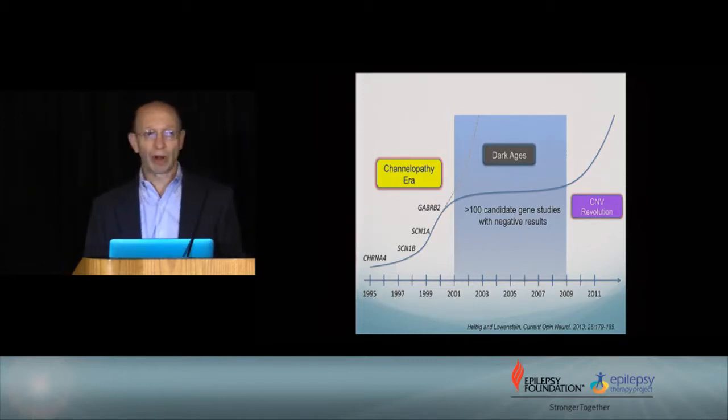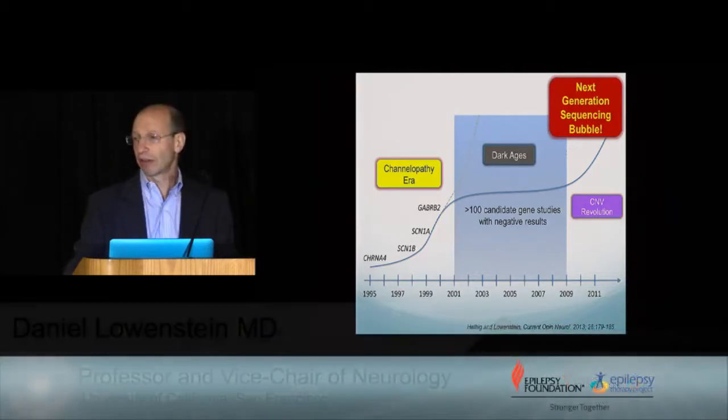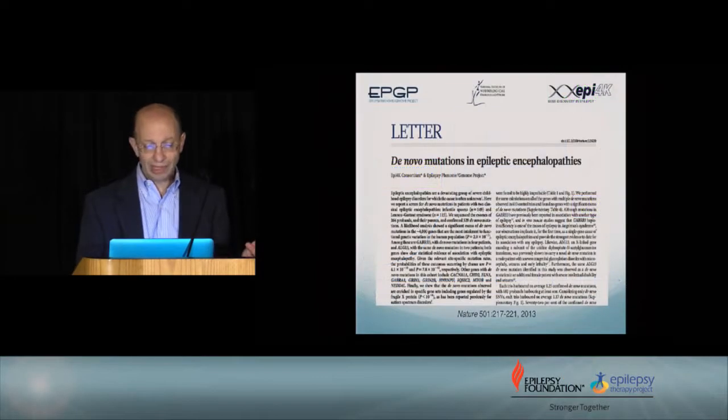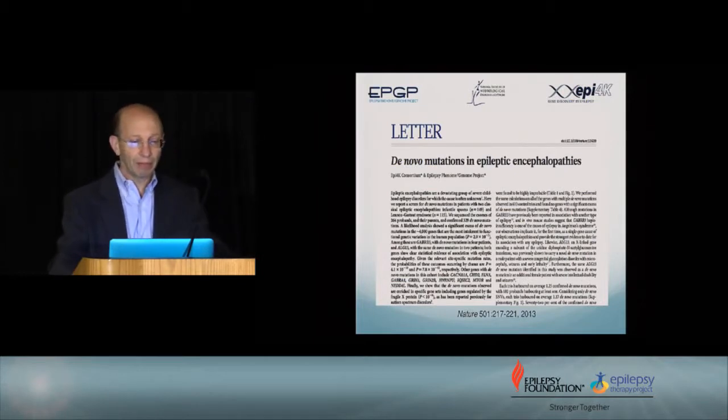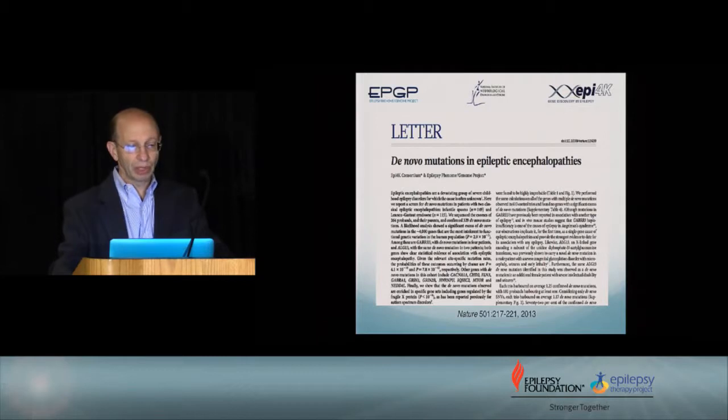But really where we're at now, because of the extraordinary advances that have been made with sequencing technology, we're at the next generation sequencing bubble. Just one example is the work that came out of Epi4K that built on the work that was done by the Epilepsy Phenome Genome Project. And this is a paper describing de novo mutations in patients with epileptic encephalopathies.